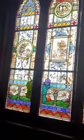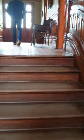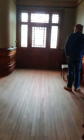Okay, we've just landed on the landing, and these are the beautiful stained glass windows here. As you can see, that would be the servants' steps there, and over here, up in that area there, would be the servants' quarters. And if you come up this way to the next landing, that's a nice big door out to a lovely veranda there. As you can see, the ceiling's in a bit of disrepair here, but it's still very ornate.